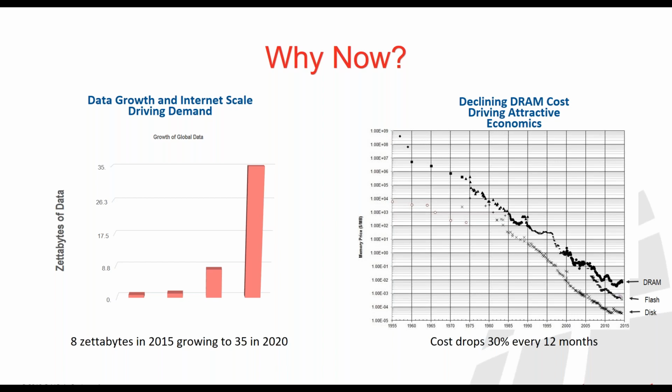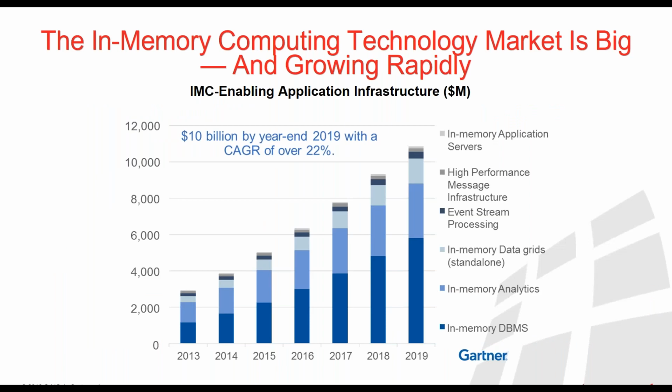It's kind of interesting. I recently did a calculation where I figured out that if you had a terabyte in memory, which would not be so unusual at this point, lots of our customers have a terabyte in memory on a single server even, that would have been over $30 million in 1985. So you can see the combination of the technology being available, the decreasing cost of memory, and the growth in data all add up to form this perfect opportunity for in-memory computing.